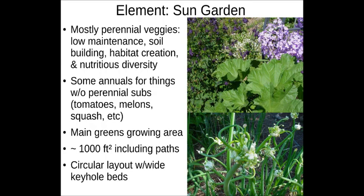For the sun garden, the main open zone 1 area, we were planning to have mostly perennial vegetables to meet our needs of low maintenance, building up soil instead of destroying it through digging, creating habitat, and also giving us a lot of nutrition. The perennials with their deeper roots are able to fend better for themselves with water and finding nutrients. And that also means that they often are more nutritious than most annual vegetables, so we get more nutrition out of them.